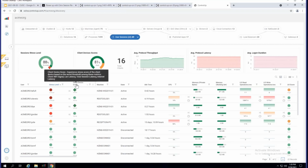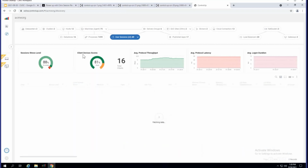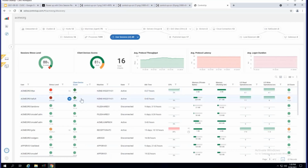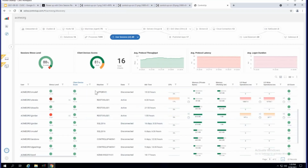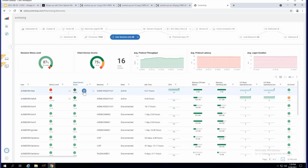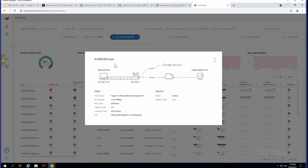All right, so now I'm looking at our client device score. And I've got this user here, T-Ty, so he's got a good score, and I've got T-Tough here, he's got another good score, but let's take a look at what this looks like. We have this beautiful little icon here that actually gives us information in that environment. All right, so I'm going to click, and okay, so this is what we see there.